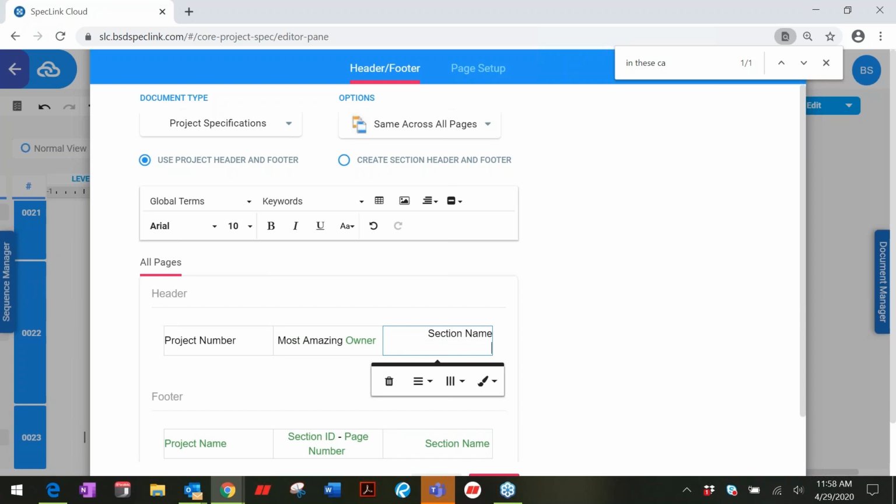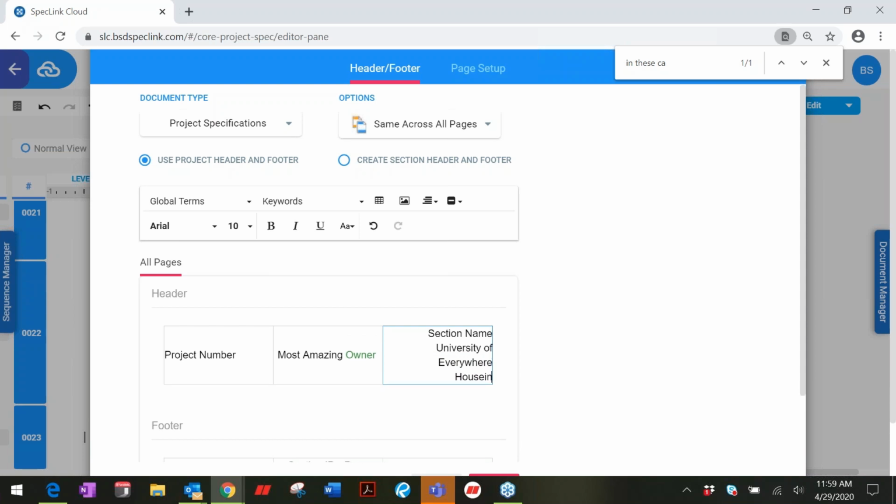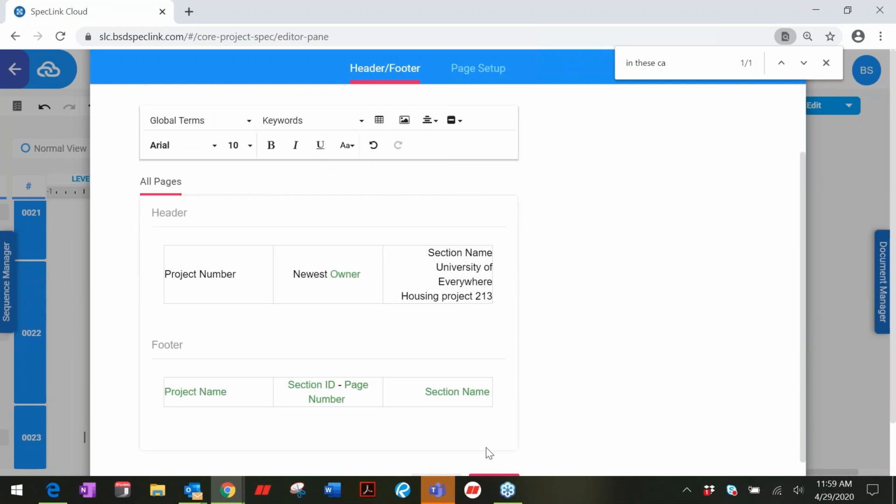Or if I've got a project that has a very long name, University of Everywhere, Housing Project 203. So you can add all of that information in here, and it will show up in all of the sections. So all of that can change. I hit save.